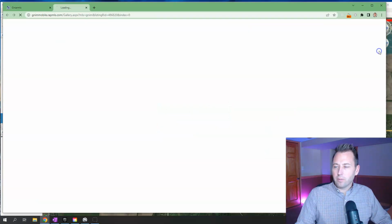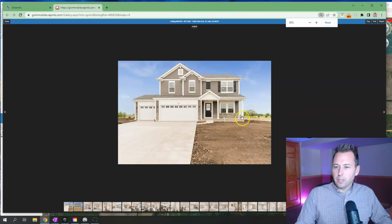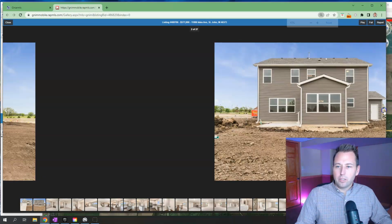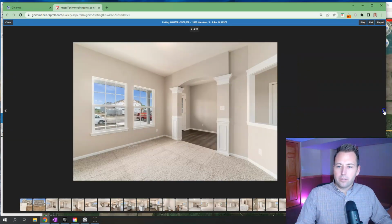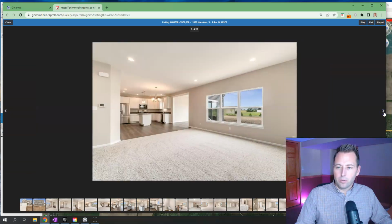Okay, this one has some photos behind it. So we will, okay, sweet, I can zoom in that way. Learned something new today. All right. So this was the new build. It's pretty common to see, like this would be a den area, so that wouldn't count as a bedroom because it didn't have a door to it.